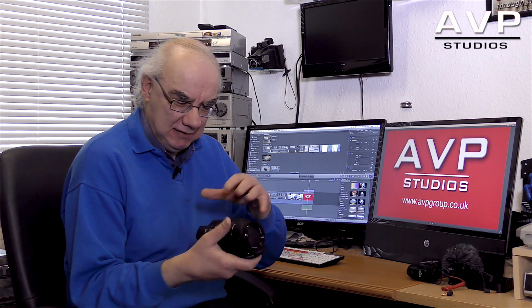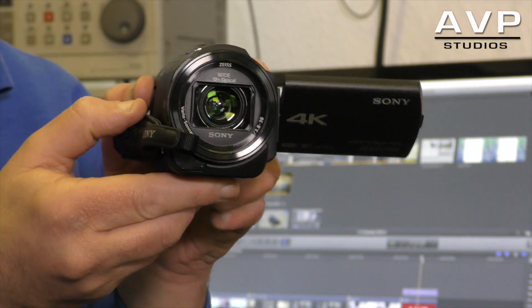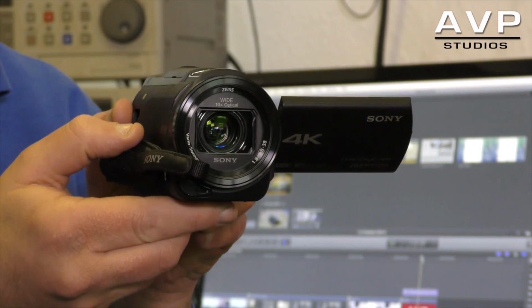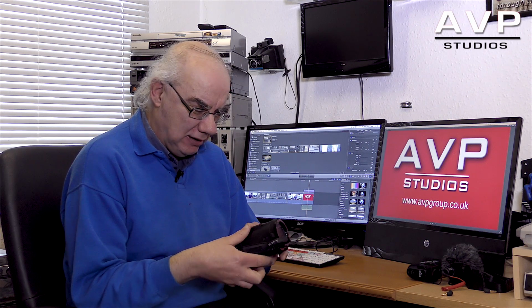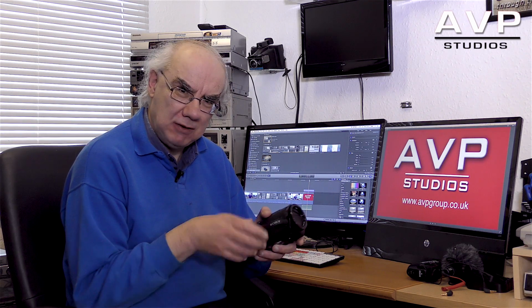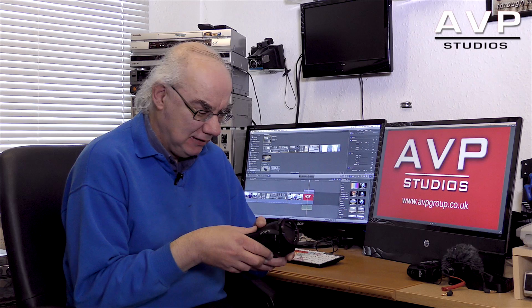You can actually feel the image stabilization block inside. When you carry this around, you think, what's that shaking around inside? It's rattling inside. It's actually the image stabilization block inside that moves. And yeah, a great little camera. I would imagine the results compared with the Panasonic are very comparable, and we'll have a look at that.